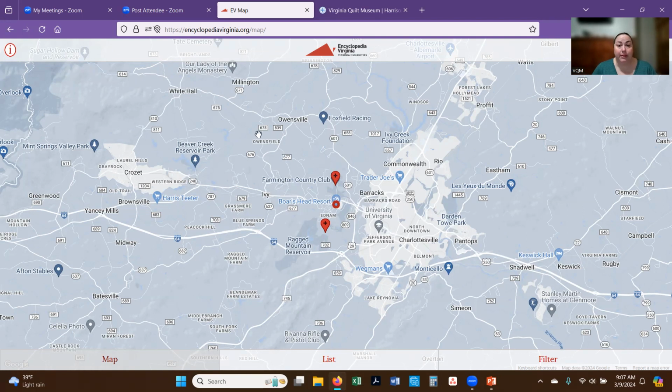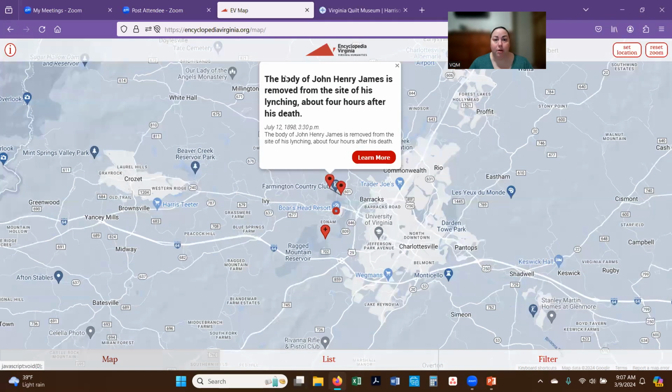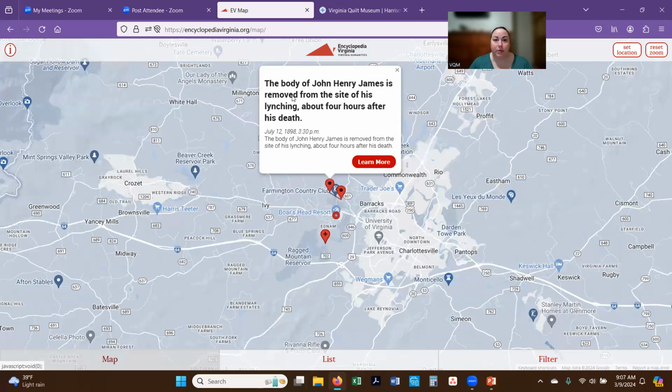So you can see once it comes to the map, there are these little red dots that you can click on, and it's going to bring up a little bit more. One of the things I really like is it's going to tell you the date of the event right here in this little blurb. So if you know you want to do something from the 1700s, this would not be a choice for you because it happened in 1898.